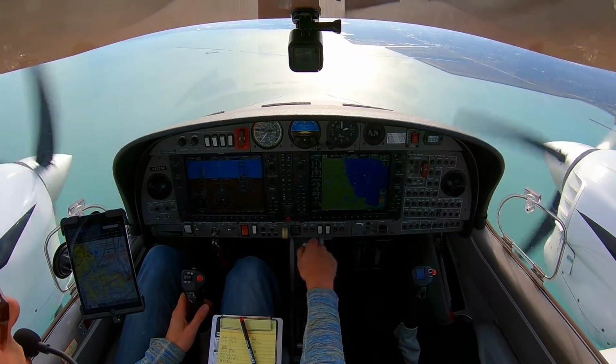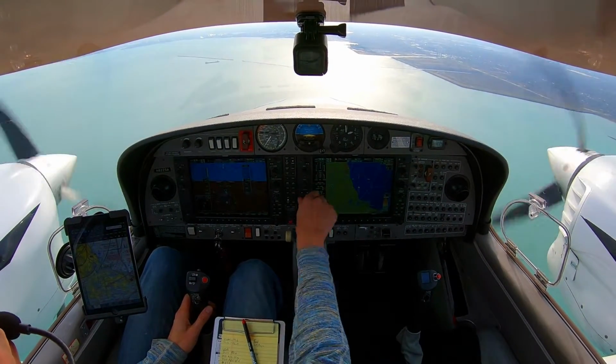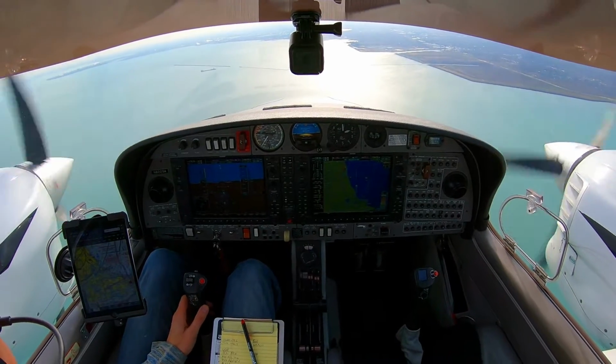3 Sierra Pop, you can have numerous jets crossing overhead, descending into O'Hare. Okay, no problem, I'll see him, 3 Sierra Pop.